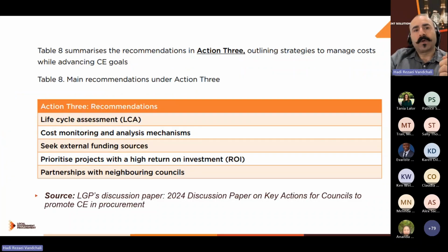Action 3 focuses on managing cost while driving circular economy goals. Cost has always been a common challenge, not just for circular economy projects, but for any new initiatives. Among the recommendations in this table, I want to highlight the importance of leveraging funding opportunities. There are several existing platforms that offer grants specifically for circular economy projects. For example, both the EPA and DCCEEW websites have dedicated sections where councils can apply for funding.